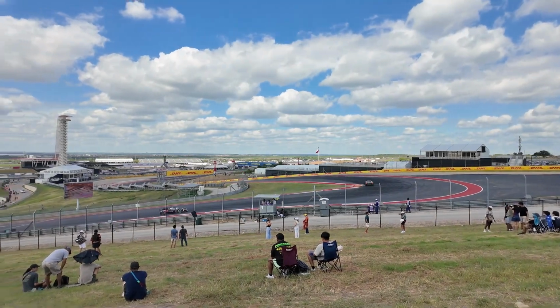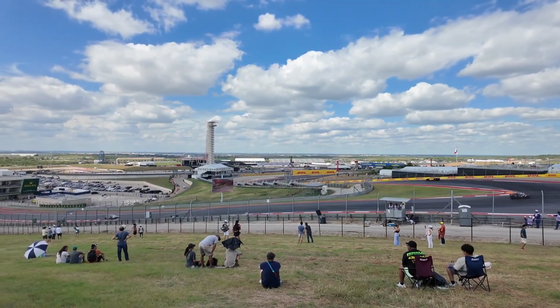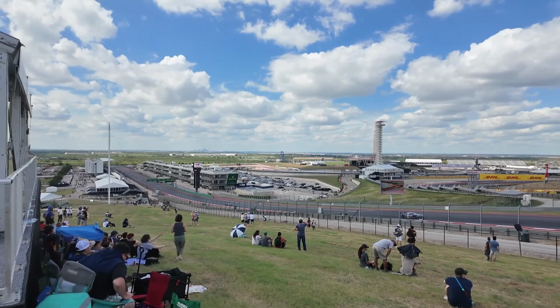It's like a virtual safety car. Oh, there's something on the track. They're trying to get rid of it, so all the cars have slowed down. It's so strange listening to the Cadillac through the headphones and then watching it slowly go by. That's such a cool feeling.